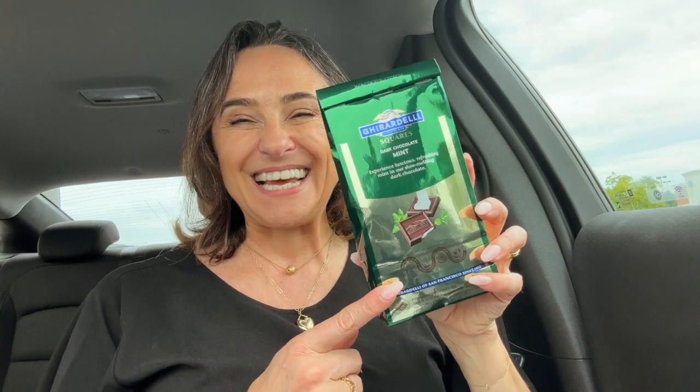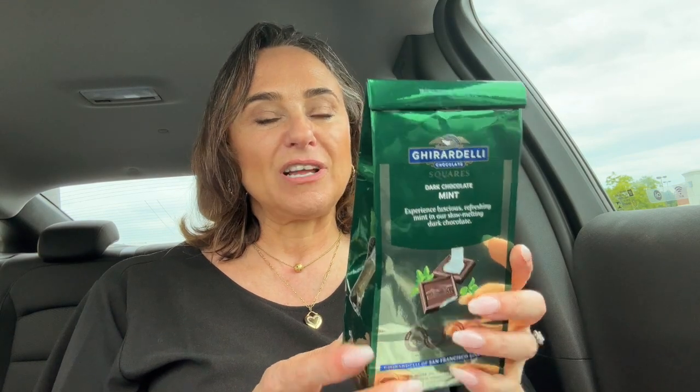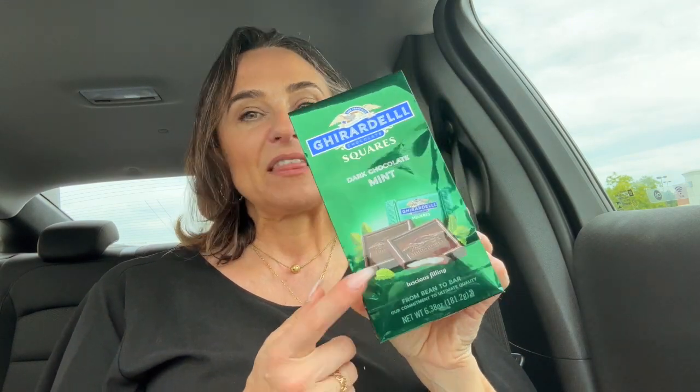And I bought the Ghirardelli dark chocolate and mint filled chocolates. These are delicious. And I bought them because I wanted them. That's it. That's all that I bought in this haul.